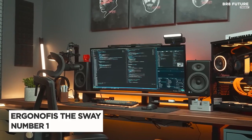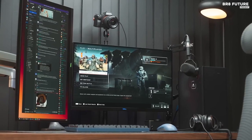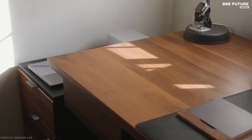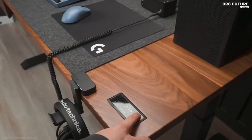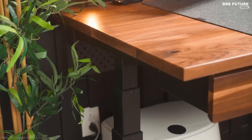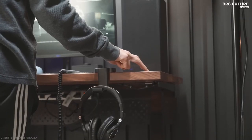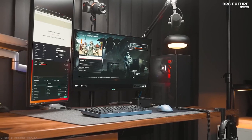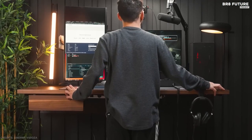Number 1. Ergonofis, the Sway Standing Desk. Transform your workspace into a design and productivity hub with Ergonofis's signature adjustable desk, the Sway. With its brand new swipe function, the Sway allows you to glide your finger across the interface and set your desk into one position or the other without any effort. A revolutionary feature that makes using your height adjustable desk easier as well as improving your overall experience.